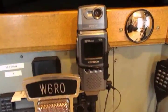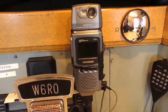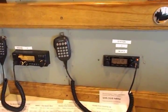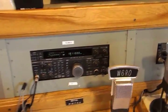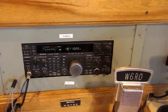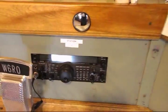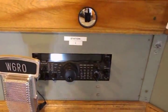Over here we have an amateur television setup, ATV setup here. I'm not sure how many operators use this, but pretty cool. Over here are our 2 meter 440 radios. Over here we have a TS 850 Kenwood, also running off of a vertical, 40 through 10 meter. Over here we have our satellite station, which I also showed you the antenna coming in.